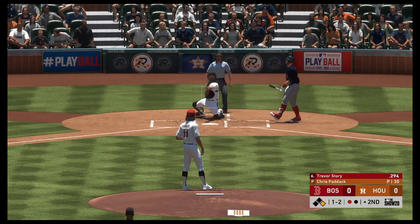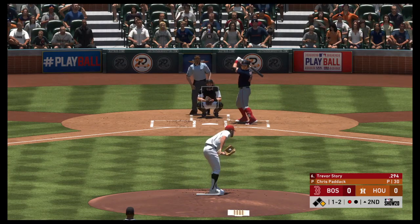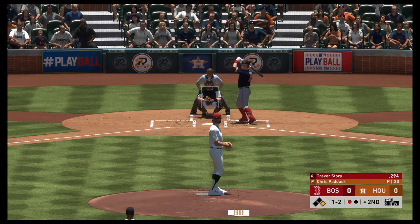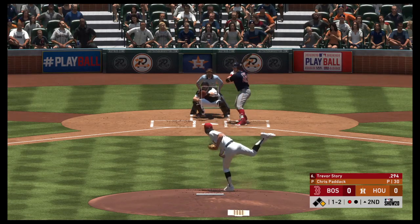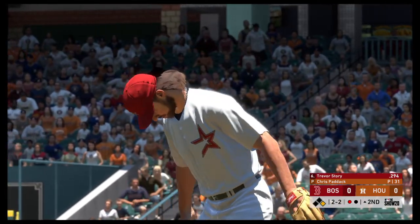1-2 to the Boston shortstop. Love the high heater right there to raise the hitter's sights. Let's see if he buries something in the dirt right here. The 1-2. Oh, that's off the plate. He's up in the zone a lot right now.